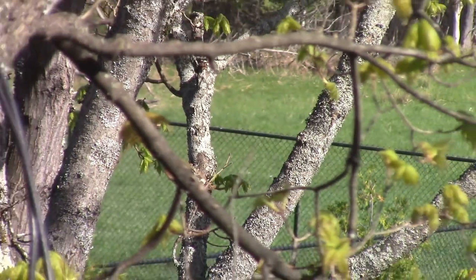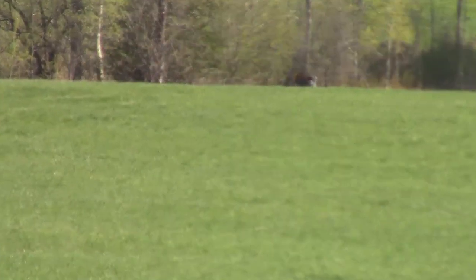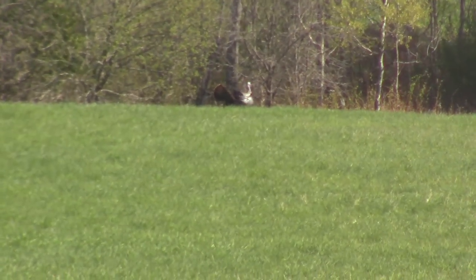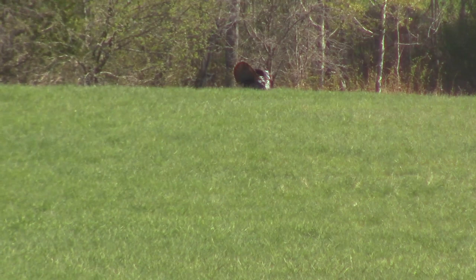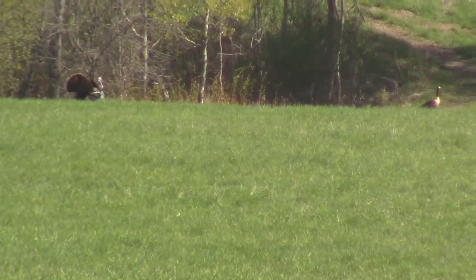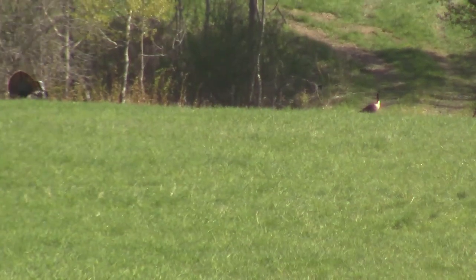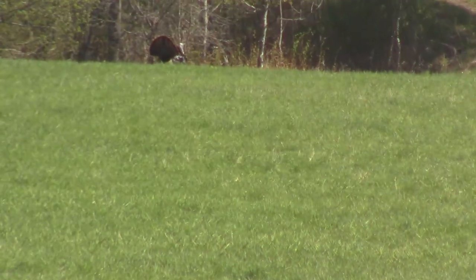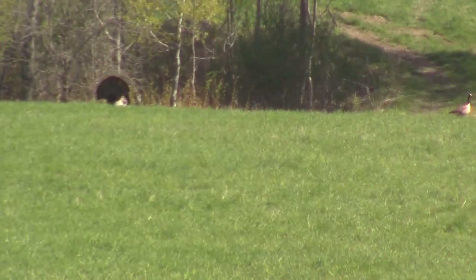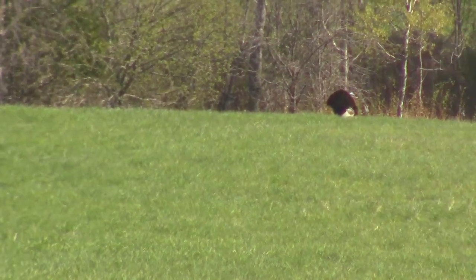Look at this. There's that tom right there at the end of the field. Oh, a goose. He looks like his head's all white. It is. That's a big tom. And there's a goose right there. They are not getting along very well. The goose is walking away. He's like, this is my pond. He's walking all the way. The tom's all fanned out. Maybe we can get him to come over here to that hen.